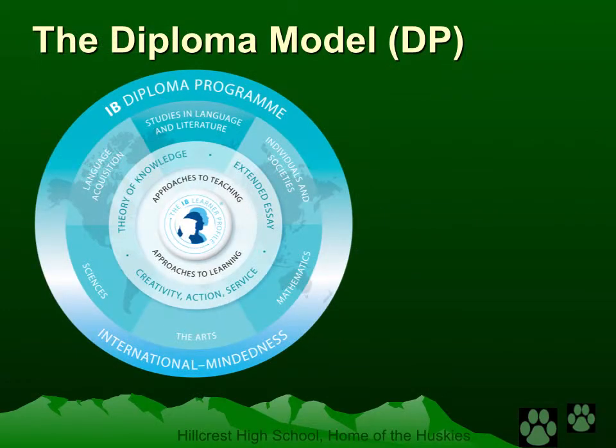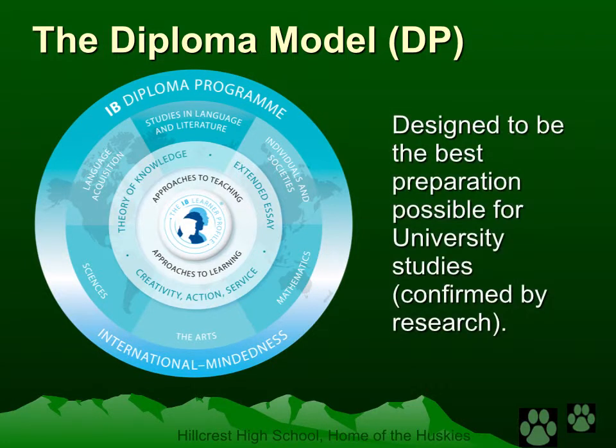That is the complete diploma program. There are no other requirements. The diploma program is designed to be the best preparation possible for university studies. This is confirmed by research, something that will be discussed later.